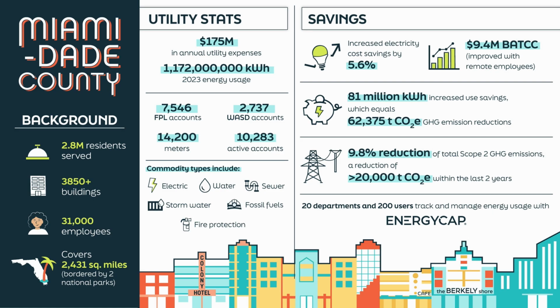Since inception, we've actually had a 5.6% cost savings, which is about $9.4 million, and that's baseline adjusted to current conditions. So we're able to adjust for the baseline, and that's about 81 million kWh savings, about 62,000 tons of CO2e. And in the last couple years, we've had some big strides where we've reduced over 20,000 tons of CO2e. And we have about 20 departments and 200 users using EnergyCAP. So, you know, it's big.